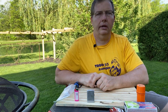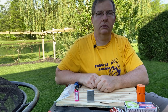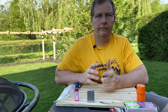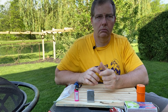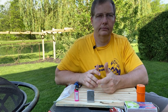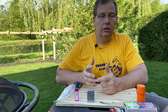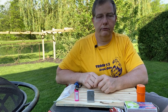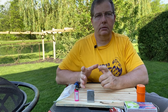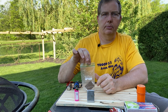So how do we carry our fire building material? Well, you want to keep it dry. Whatever you take, keep it dry. That's the main rule. Wet stuff doesn't burn. That's why they use water to put out fires. What do you need? Do you need some full-blown gasketed box? No. It can be something as simple as a Ziploc bag.